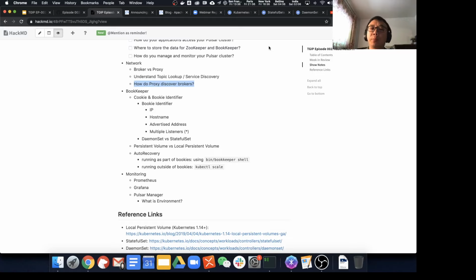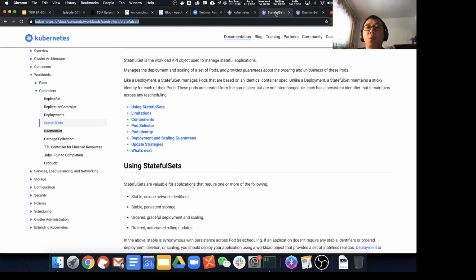When you want to deploy a service to Kubernetes, you need to figure out which kind of service or which controller you want to use for deploying Bookkeeper. There are a bunch of controllers, like deployment, which is a very common one, StatefulSet, ReplicaSet, DaemonSet. But as we said, for Bookkeeper, you need a stable bookie identifier.